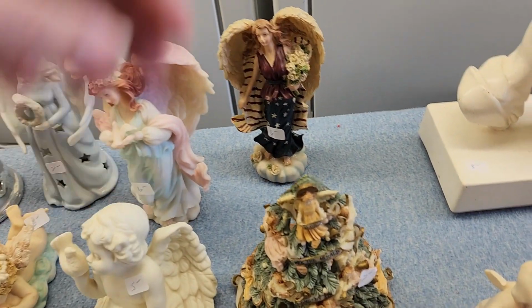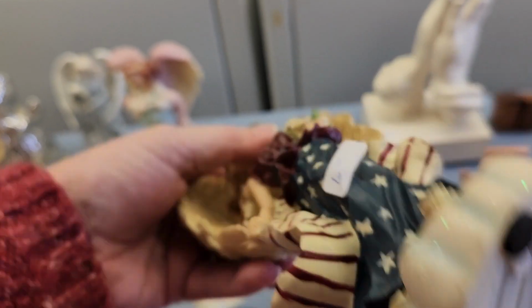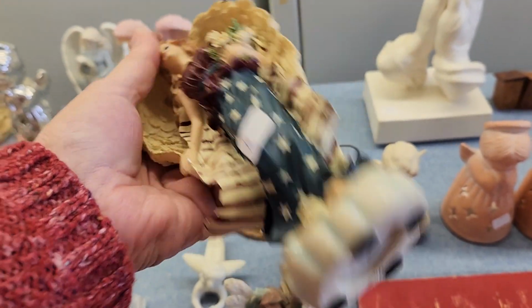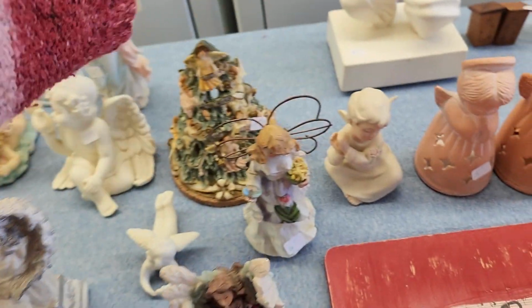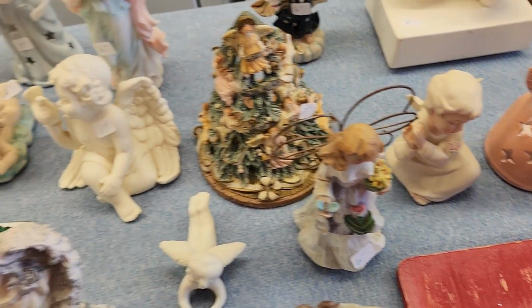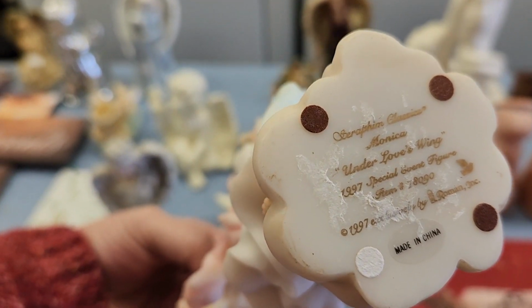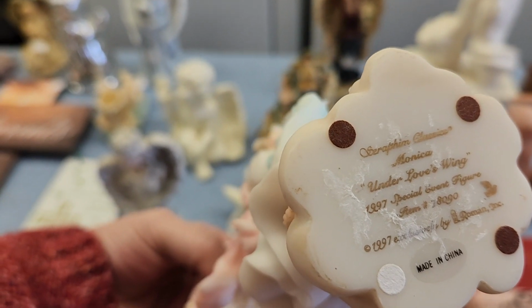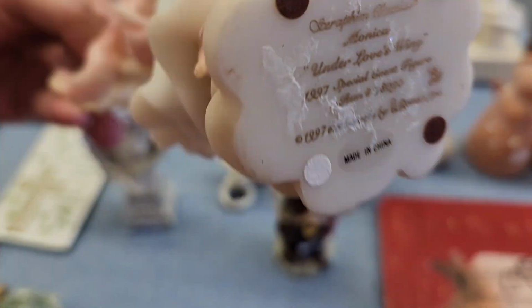It is a Case collection. This little angel needs batteries. It is a musical, and I don't know what it plays, but it is $6. This little angel is also $6. She's very heavy. And it says Seraphim Classics Monica, Under Love's Wings.